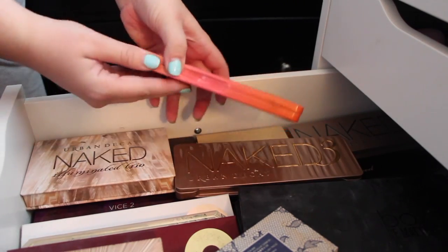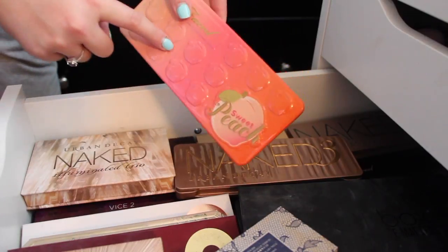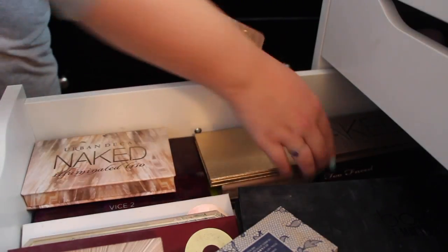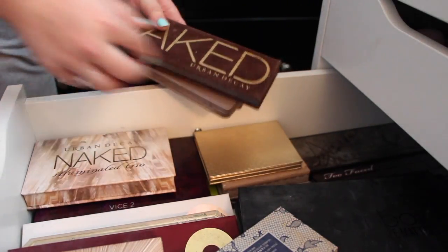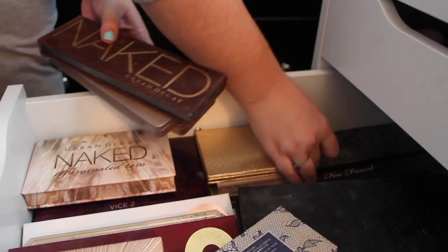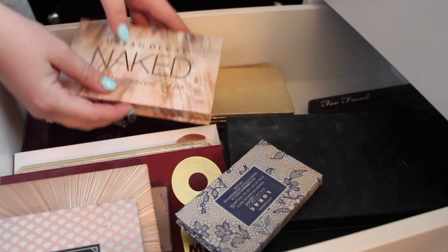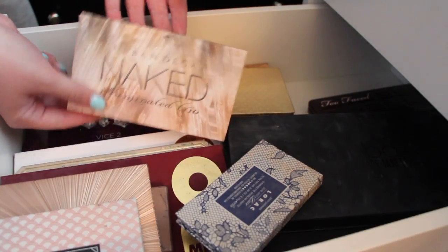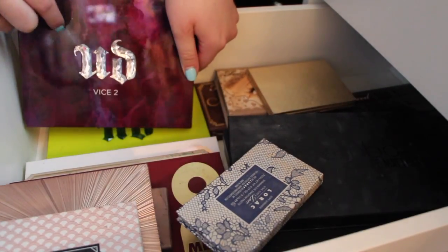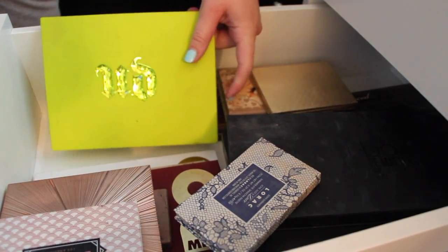My Too Faced Peach palette is another really great one. It's full of everyday eyeshadow looks. I have my Urban Decay Naked 3, Urban Decay Naked 2, Urban Decay Naked, Urban Decay Naked Smoky, if I can get it out. I have a Naked, this is a face palette actually. It's full of highlighters, but this is the only drawer it fits in. Urban Decay Vice 2.